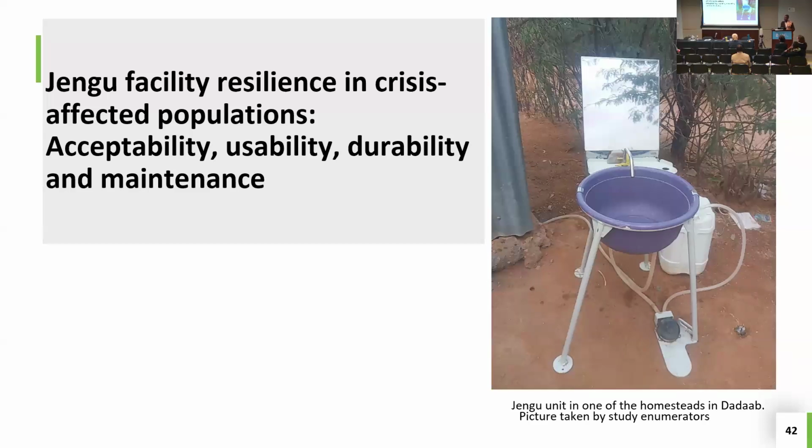Yeah, so that was about the short findings regarding the findings. These are initial findings, like we say. There's still a volume of data we have to look at to supplement this. So we are now focusing our mind on the technology, our Jengu facility, because one of the other motives was also to see how it performs in these crisis-affected populations. It's a new adventure that we're there to learn how the community actually interacts with it.